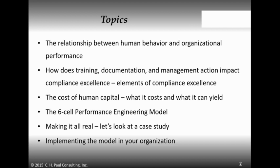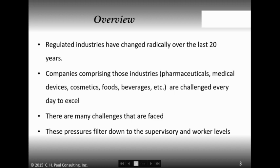We're going to discuss something called the 6L performance engineering model, which really rolls up everything that we're going to talk about today into a very easy to understand model of human performance that we can apply to this subject area. Although I'm going to be talking about a couple of case studies throughout the body of this webinar, there's one case study that I want to showcase before we actually get into the implementation of this process that we'll discuss. And then finally, I want to talk about how to implement a process like this in your organization.